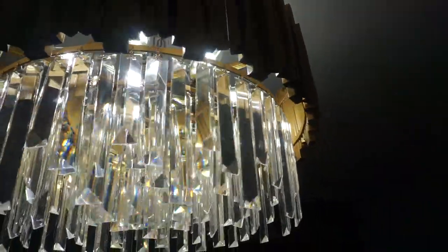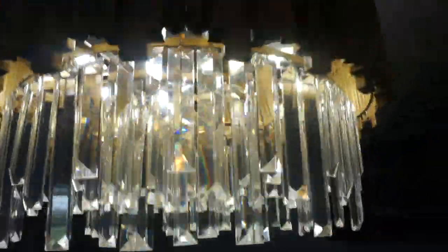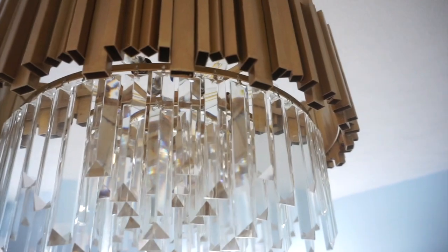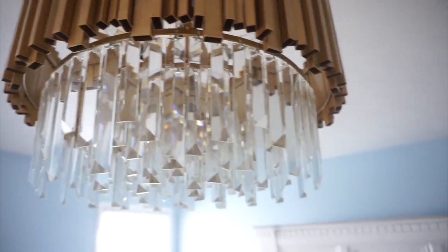This is from Amazon. I've been wanting it for a long time, so these do move. Crystals, and then you have the gold brass exterior. So I really, really love how that turned out. I'm gonna give you guys a view with the light off because I feel like even when I show it on Instagram, I just can't get the best view of it. So here's one with the light off. Really beautiful. I think it really adds so much style to our bedroom. I love to pop in light fixtures.